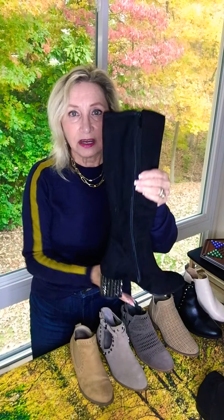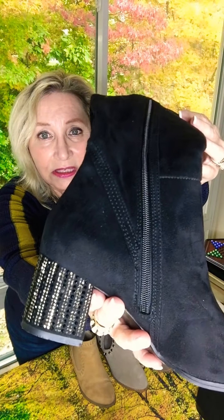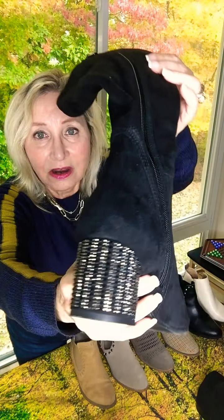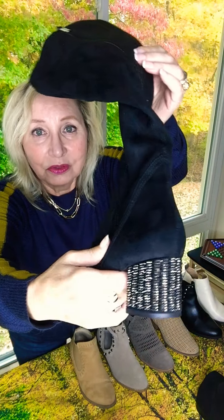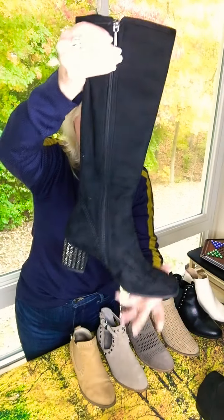And I found these boots at Steinmart, and it's such a shame, Steinmart is going out of business, but this was last year I found these, and I want you to take a look at these heels. I mean, these are just beautiful, okay? They are a suede boot, so this heel is a little bit higher than what I would normally wear.